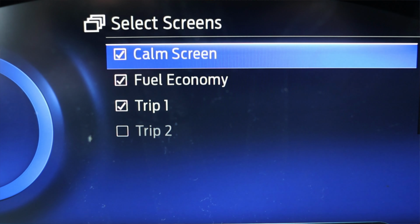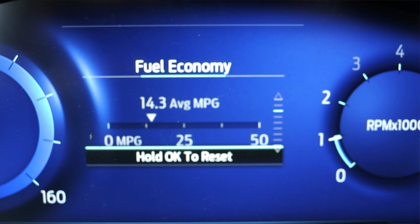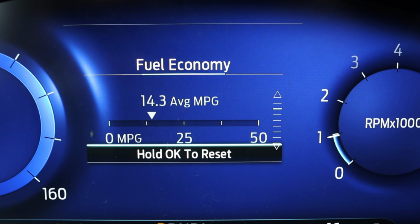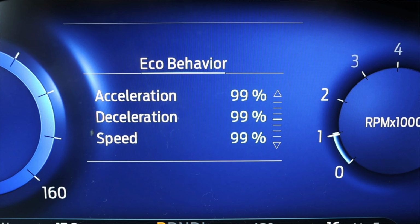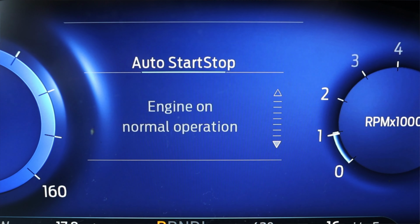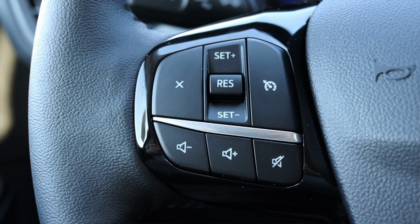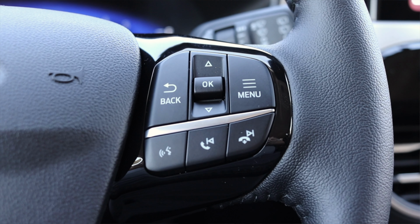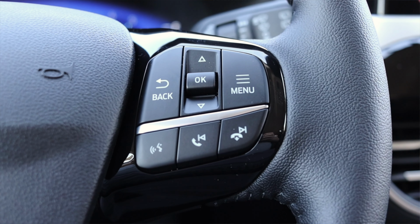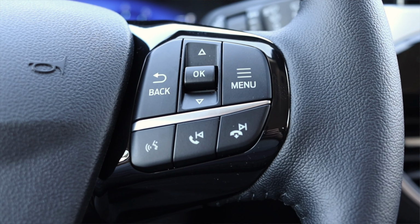The Mazda CX-30 will give you your trip odometer, and you could switch between analog-looking gauges or a digital gauge, but that's it. That's where your customization ends for the CX-30. So this actually has a lot more customization than the CX-30. On the steering wheel, on the left, I have my cruise control options. On the right, I have my selector dials for that center screen that we just talked about in the gauge cluster. And I have my phone options, skip track, and voice commands.